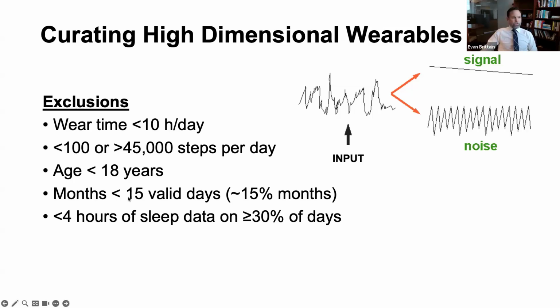And then we also excluded months where we thought that the habitual wear time was too low to be valid. And so we excluded months where they had fewer than 15 valid days. And that culminated in about 15% of total months. And then I'll show you some sleep data as well. And here we excluded individuals who had fewer than 4 hours of sleep on greater than 30% of days. Again, sort of arbitrary, but in the service of trying to get habitual users so that we would have a real sense of what their behavior was.